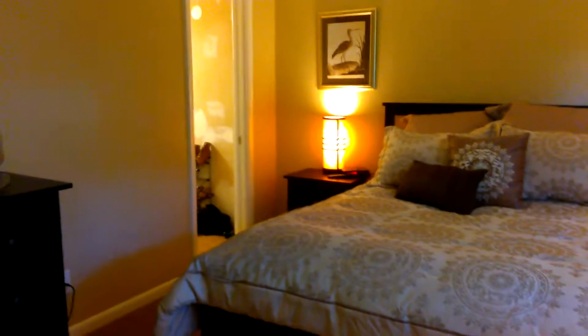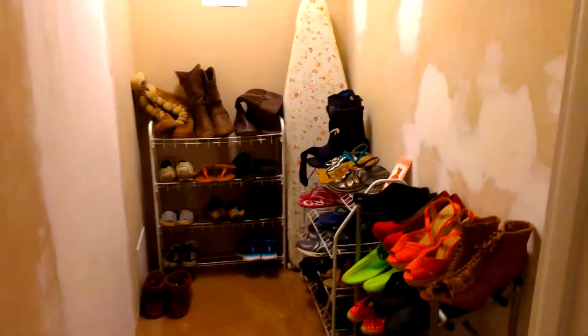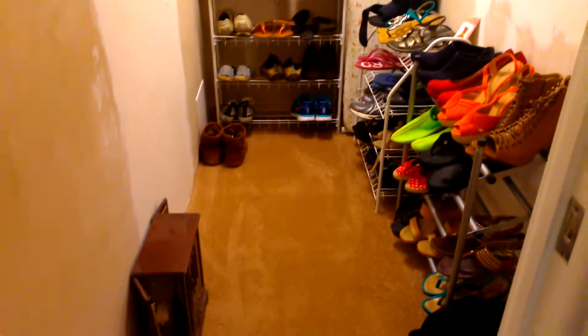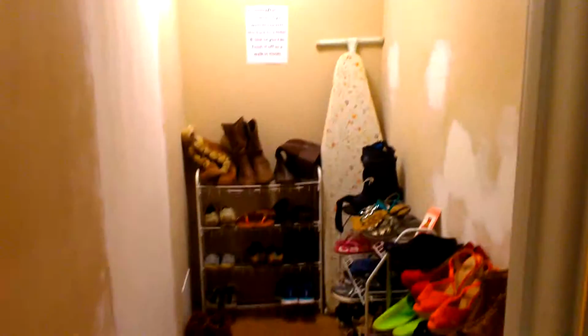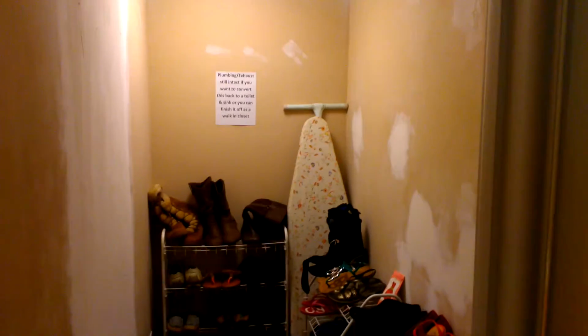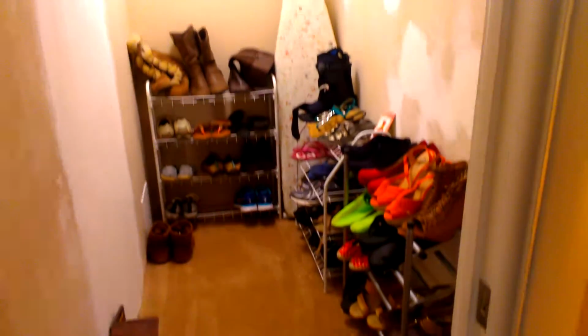Because it just started raining, it's a little dark in here. But this faces north. Your bedroom faces north. Now, over here is what used to be a sink and a toilet. And it had a doorway going into the hall bathroom. She left the plumbing and everything available, so you can either finish it off as a walk-in closet or make it another toilet and sink. Totally up to you.